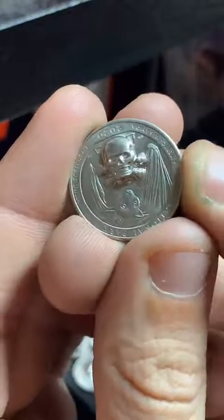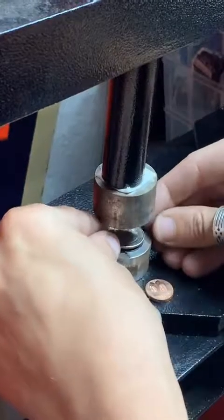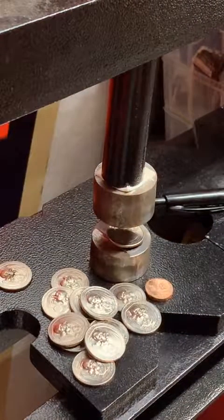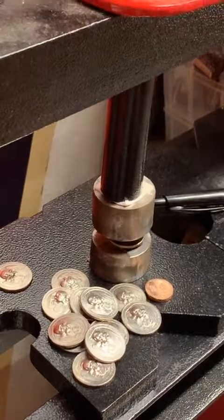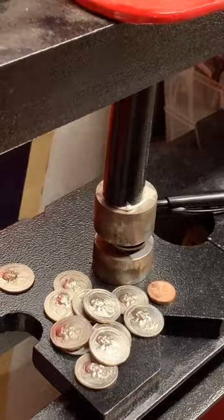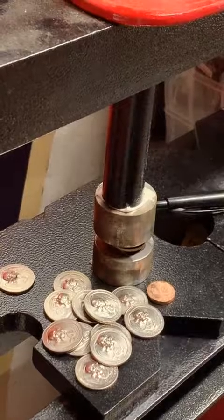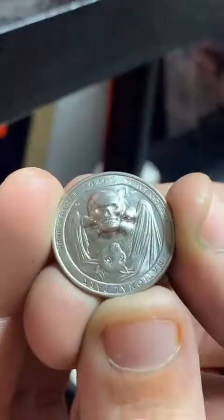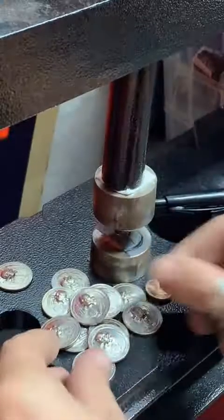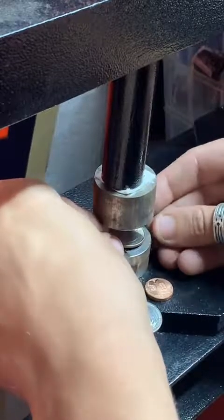Yeah, that one came out really good. Very nice. Now we're going to go ahead and do one more. I'll put these up and work on the next thing.